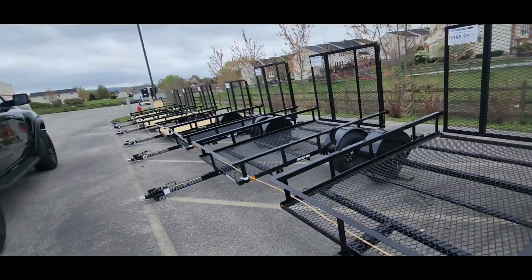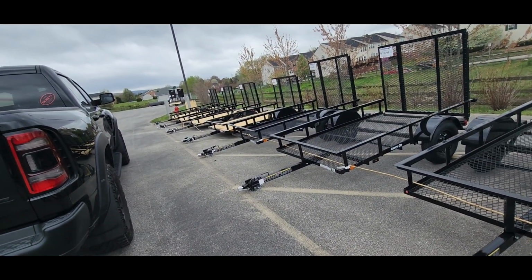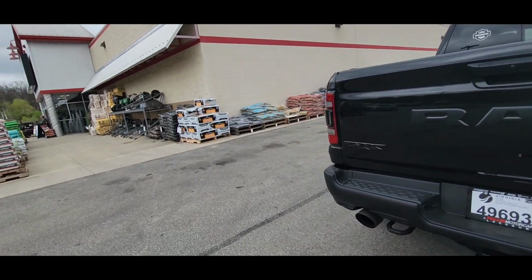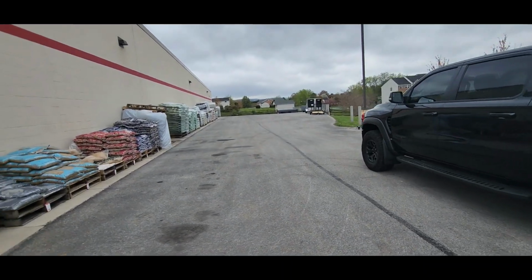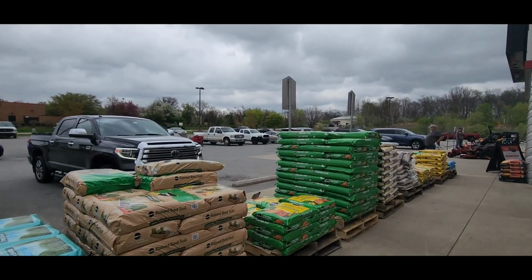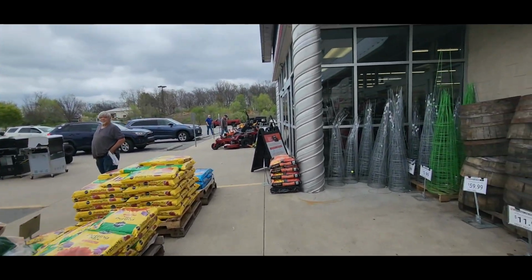Let's go inside and ask what the deal is, because for me, I really have no desire to be having to go to the DMV. So hopefully these guys have a little better policy. And for all the naysayers, everybody's here buying something.